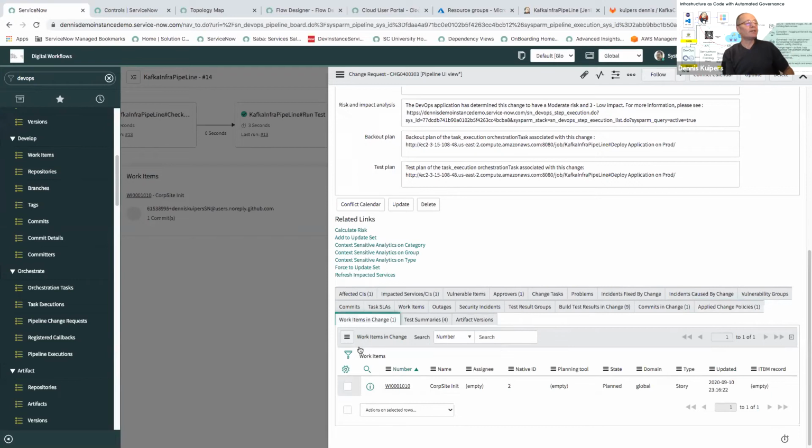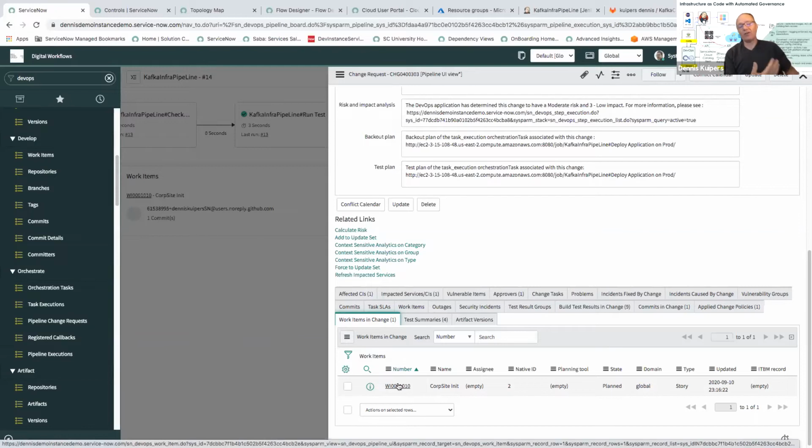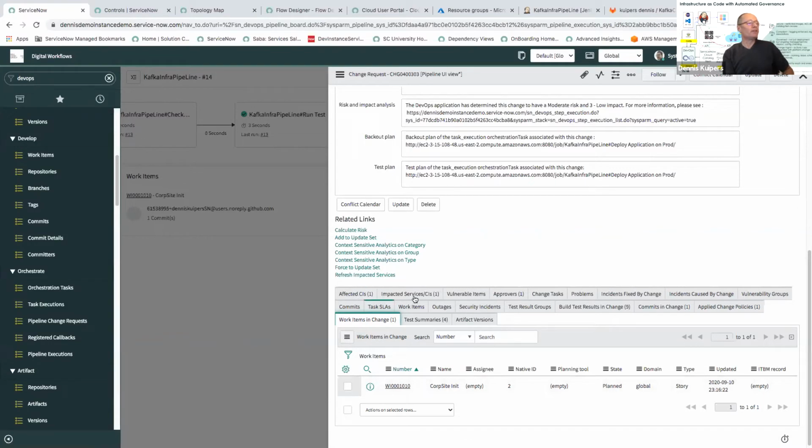There's of course the work item, and the justification of this change is in here. If I want to see what kind of change it is, I only have to click on this link and I will have all the details of that particular change. Then the normal stuff: the affected CI, the impacted services, and so on. As you can see, there's a lot of information in this change request.